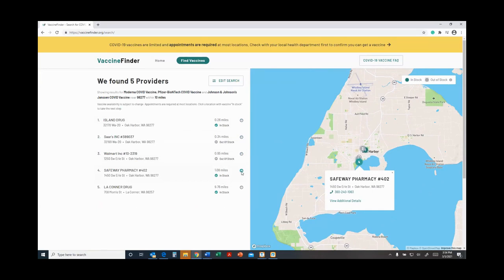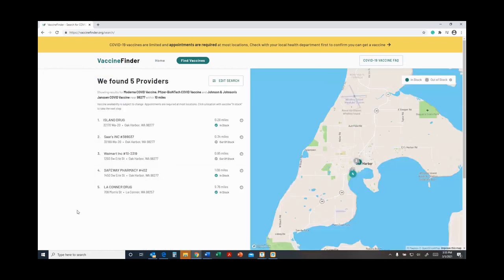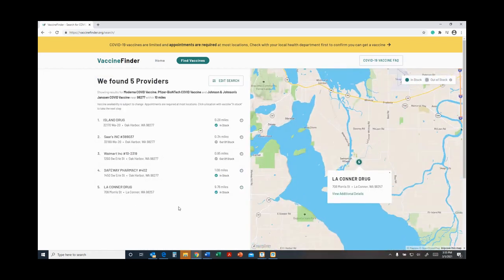You can click the arrow that's going to the right to show you that you can go to that pharmacy's information. Then you can follow their process for contacting them to receive vaccines. If you do not want to continue with the provider that you have selected, you can click the Return to Search Results button and go back to the main screen where you can select other providers.